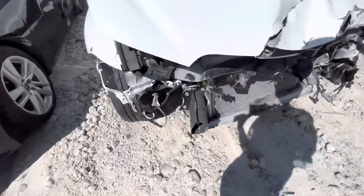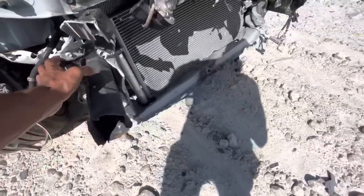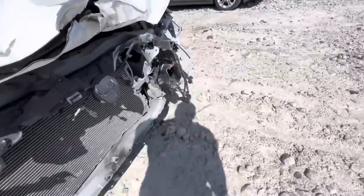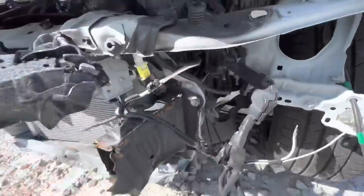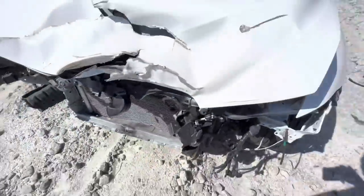I like that Lexus has rail extensions. So this rail extension, it bent, but all over here everything bent. The rail extension, and I think this will necessarily be called the frame. I'm not sure. Again, I'm not a body man.